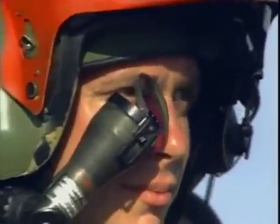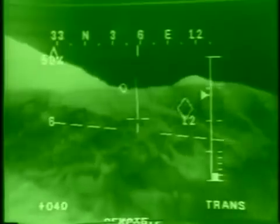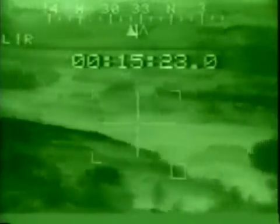The Helmet Display Unit provides the pilot flight and weapons symbology. This technology allows the pilot to focus on the mission and flying the Apache rather than searching the aircraft for that information.